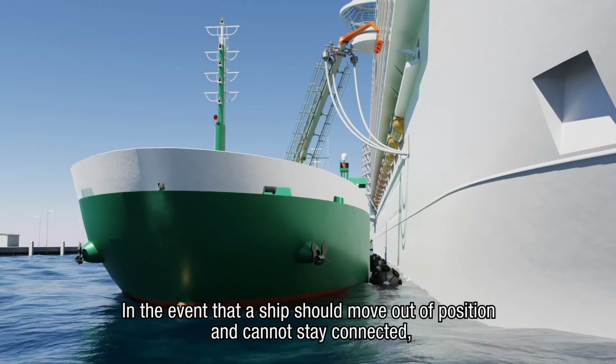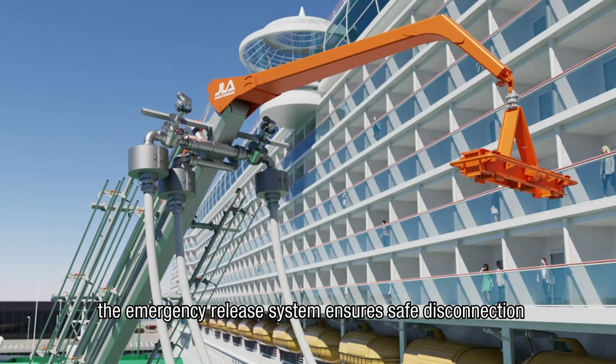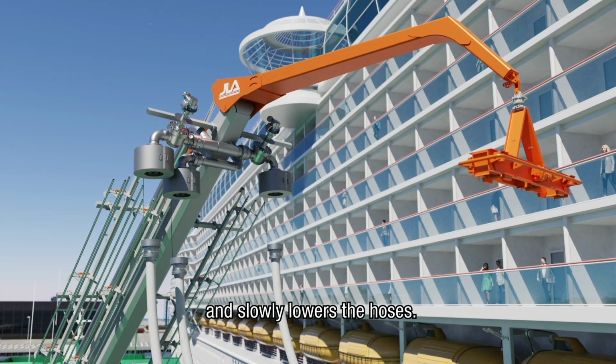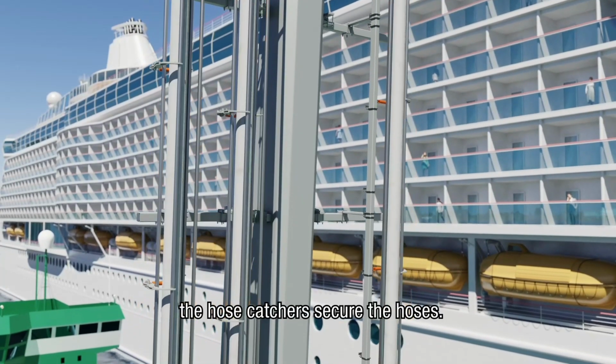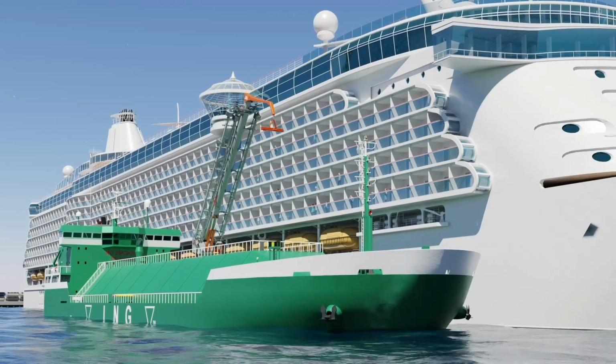In the event that a ship should move out of position and cannot stay connected, the emergency release system ensures safe disconnection and slowly lowers the hoses. Once the bunkering is finished, the hose catchers secure the hoses. All set for the next job.